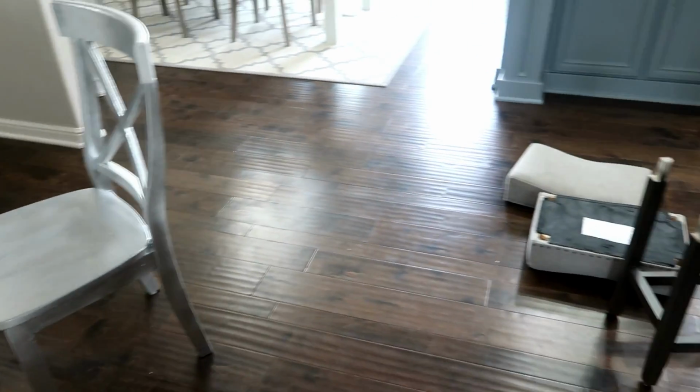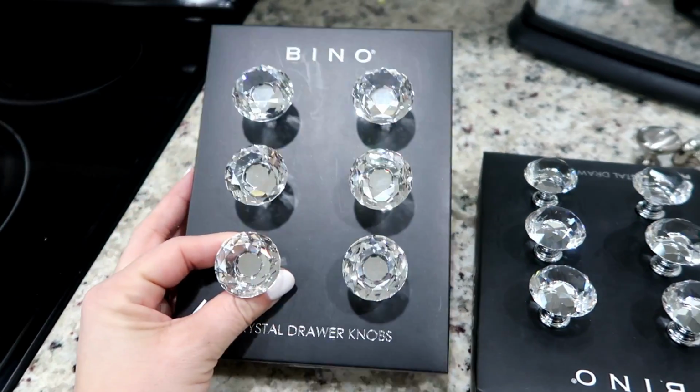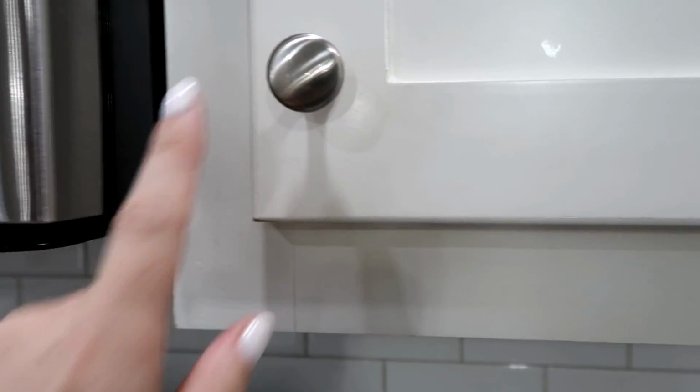So those are a few projects we're working on, and we have one more project today. We went to Home Goods last night and I found these knobs. They had a ton in stock. They were only $9.99. See if I can get that to focus. There we go. These are a little bit smaller than the ones we put on the island, but they're the exact same size of the ones we have now.